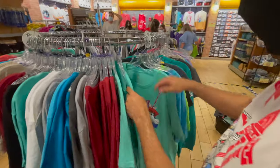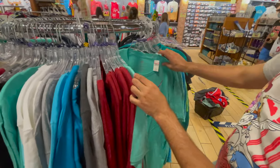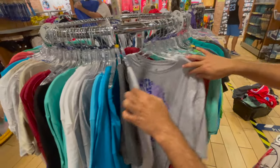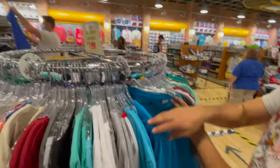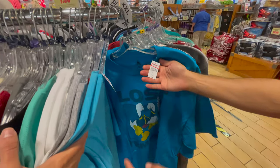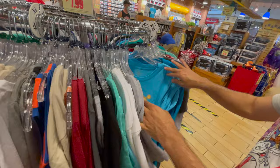So now we're in the XXL section. These are $7.99. We saw these NBA experience shirts earlier. We've seen all of these. Last Temper, this is $7.99. I'll get that for you.